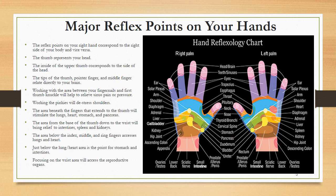Locating the major reflex points on your hands. As you can see in the picture, that's the map, the hand reflexology chart. The reflex points on your right hand correspond to the right side of your body and vice versa.